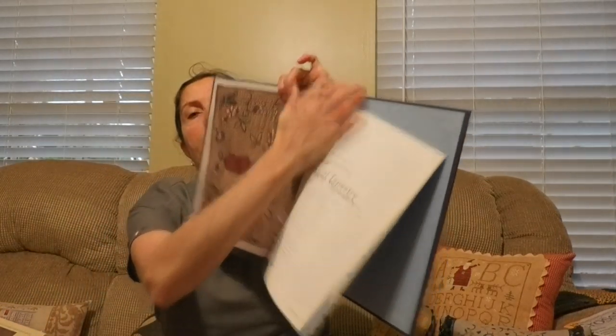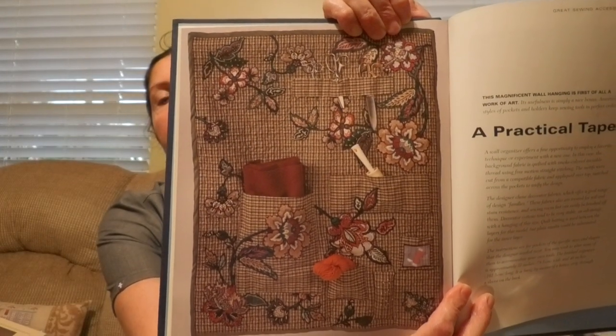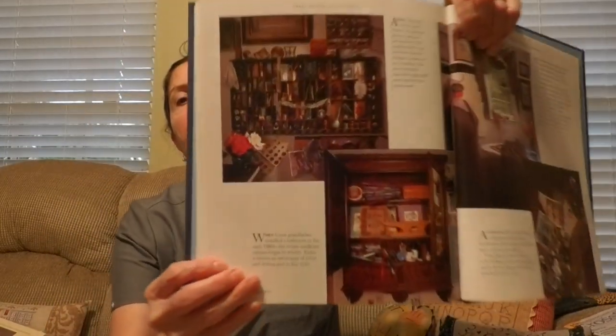So I love it. A practical tapestry, whatever this is. Magnificent wall hanging is first of all a work of art plus an organizer. It's a wall hanging organizer for needlework supplies. There are all kinds of directions in here, and very, very neat. I love some of these pictures they have of these sewing rooms.